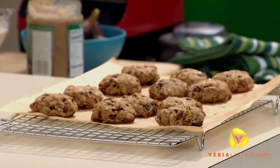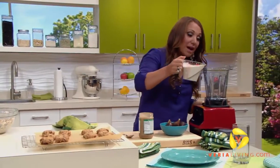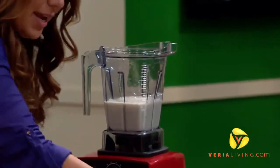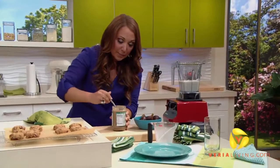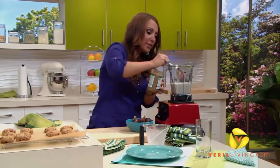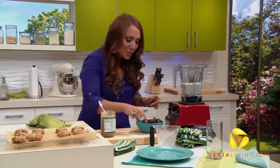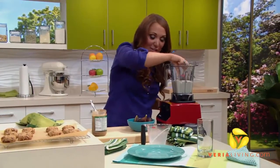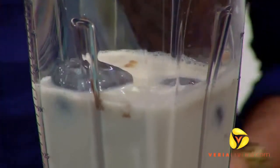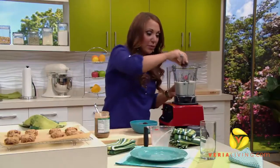And now while these are cooling, I'm gonna move on to my smoothie. So for my smoothie, I have 2 cups of almond milk here. Almonds are a great source of calcium. Again, a really digestible and absorbable form of calcium, so great for your bones. I'm also gonna add some almond butter to that as well, some raw almond butter. Another great source of calcium are figs. Figs are one of my favorite little fruits. If you don't have fresh figs, what you can do is take some dry figs and hydrate them in water till they become nice and plump, and then just throw them into the blender.